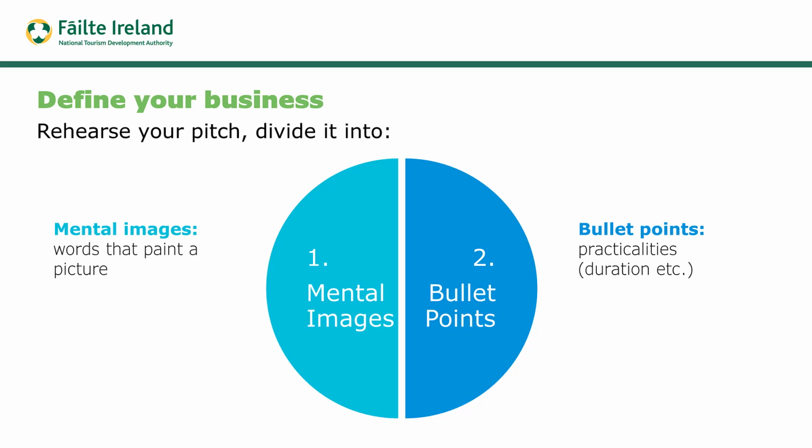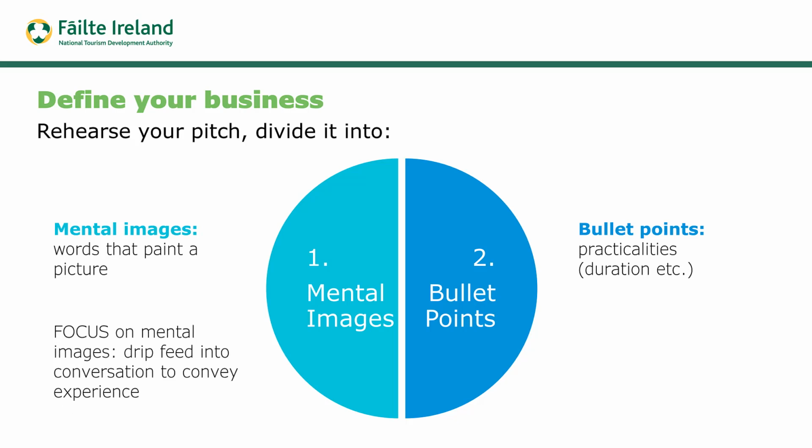On one side, write mental images and on the other side, write bullet points. Your bullet points are the practicalities, such as your minimum, maximum numbers, duration, that kind of thing. On the other side, you choose words that clearly paint a picture of the experience. Once you have created those words, practice using them, and the aim is to drip feed them into conversation with the buyer as though you have not practiced.